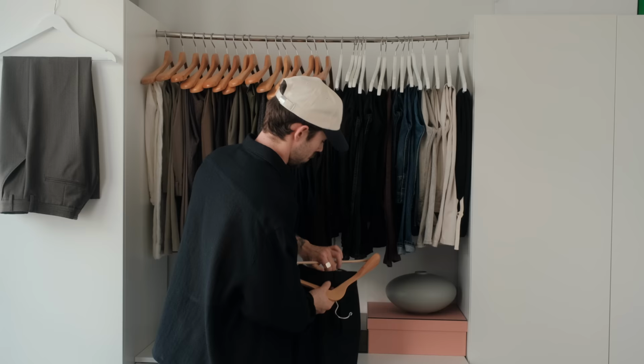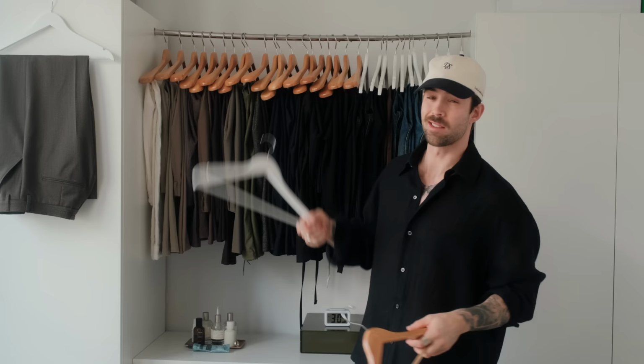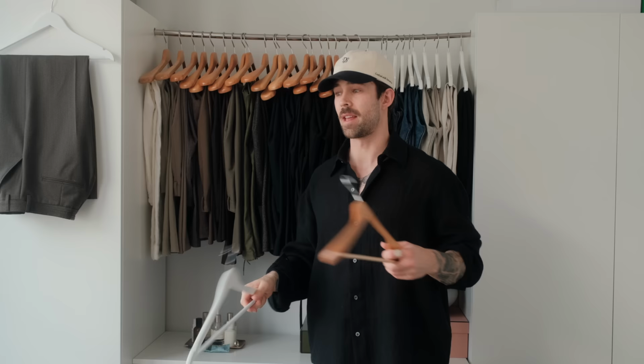That's how it's looking so far. Only thing that I didn't really think about is that these are a lot wider than the white ones that I had, so I won't be able to fit as many trousers on here, which means one, I think I'm going to take my jeans off and store them in here, and then two, I think it's time to get rid of a few of these trousers as well, so there might be some new stuff up on Depop.